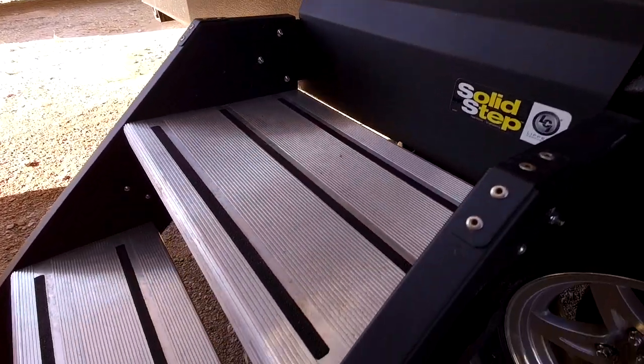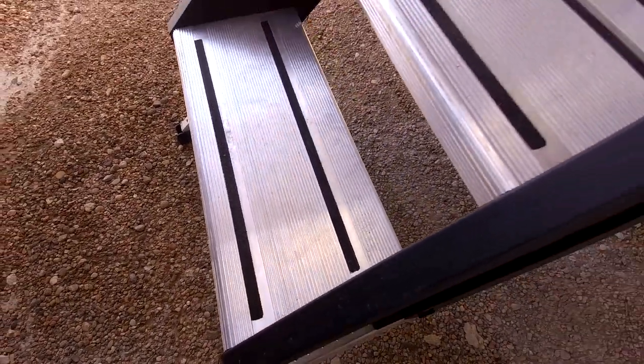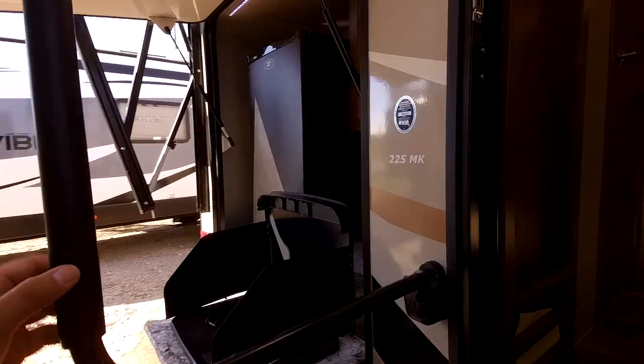These are the upgraded solid steps. People are really liking these because they are a fifth wheel style feature as well. They have a low point of entry, and you can adjust them to different levels of the ground, and they are aluminum, so they're more resistant to rust versus the old style.